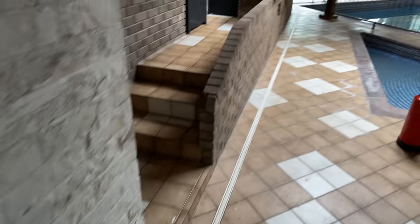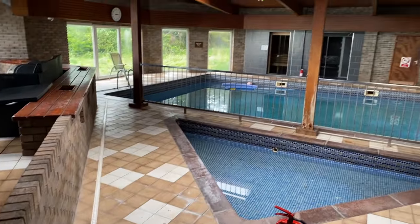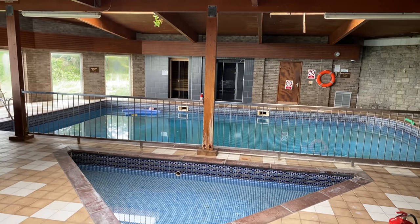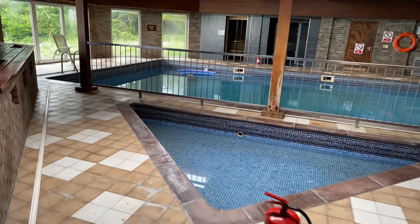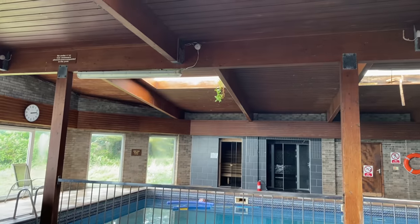Okay, guys, well, here is the swimming pool. And look at that. There's a sauna and a steam room over there as well. But look at the colour of the water. That hasn't been cleaned in a long, long time. Look, we've actually got plants growing through the skylight up there.